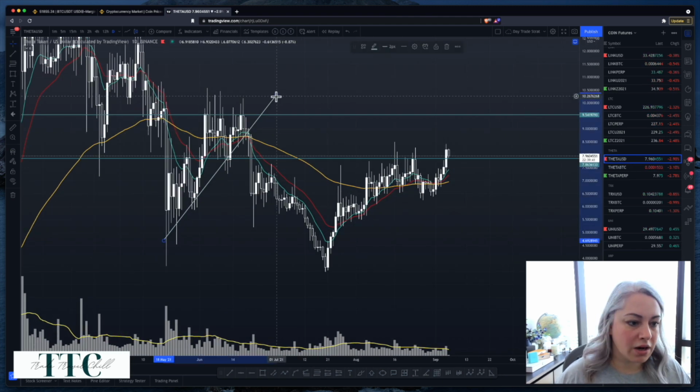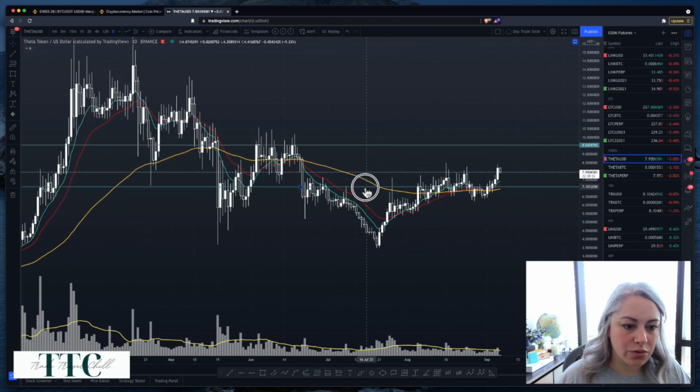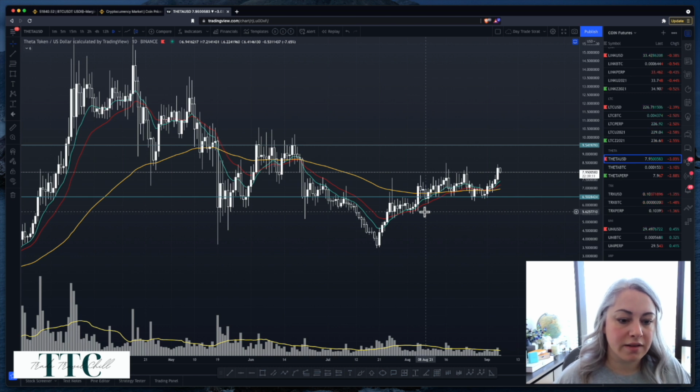Theta, now Theta is one that I was watching, but I was skeptical to get in. And I'm still a little bit skeptical on it, but I did take a chance on it only because all of my other trades are so far in profit that I can now afford to open a new one. With Theta, I didn't actually get in on this daily cross. The reason is because it was consolidating for so long and these EMAs were really horizontal, so they weren't actually trending nicely. And we also weren't above the 80 EMA. So I waited for that breakout, and didn't actually get in until we came back to here.